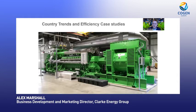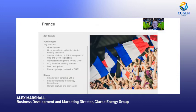So some country trends and case studies from the regions. From France, again echoing some of Didier's comments before, from a CHP perspective, we've seen the use of CHP widely in greenhouses, commercial and industrial district heating networks. There's a trend towards smaller CHPs following the removal of the CR16 legislation, and a general trend to reducing natural gas CHP on the whole.